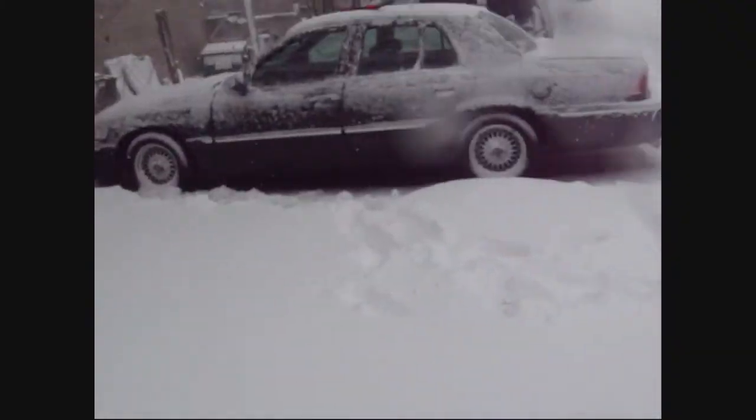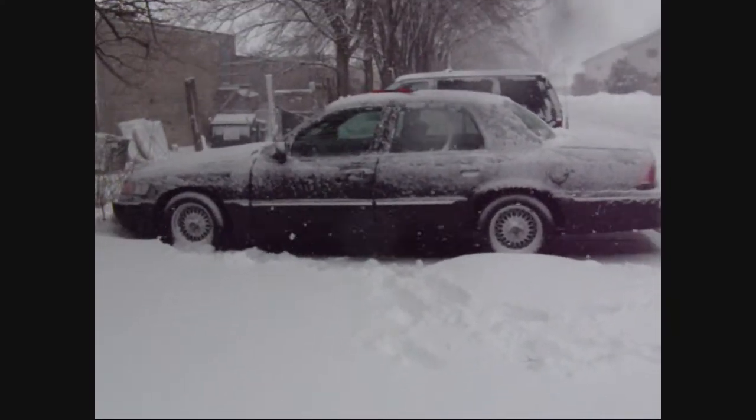I just want to show you that I'm not just some kind of bicycle fanatic. I do have a car, and there it is. It's not the greatest winter car, and some of you think that some of us bikers are nuts for bicycles. I'll tell you why we do it.